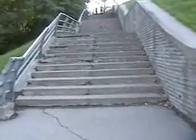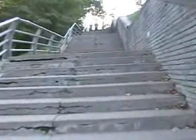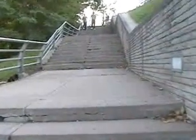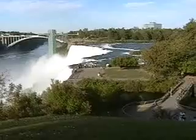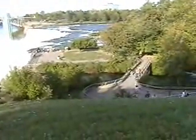Okay, I'm heading back and I'm going to go up these stairs, which takes me back to the top, and I'll start heading out to the Canadian Falls. Okay, oh, there goes the squirrel. Alright, bye. Okay, I'm at a higher elevation. If you can see, there's that little bridge that I had crossed before.